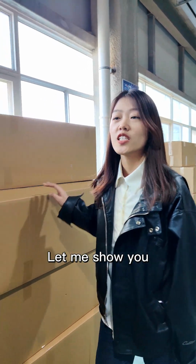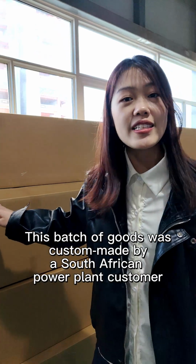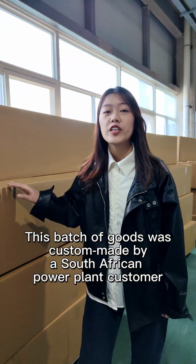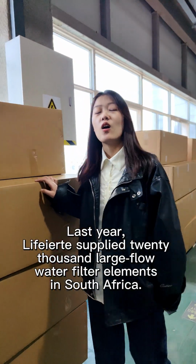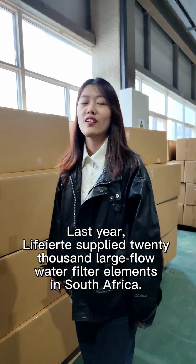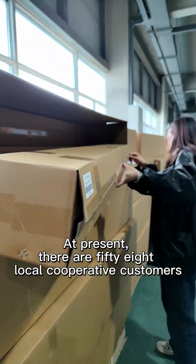Let me show you. This is the large flow water filter we produce. This batch of goods was custom made by a South African power plant customer. Last year, Lifeierte supplied 20,000 large flow water filter elements in South Africa. At present, there are 58 local cooperative customers.